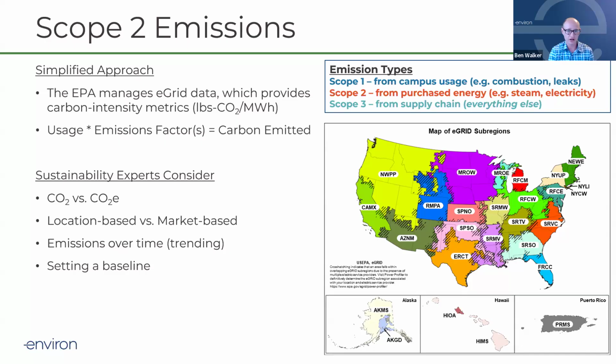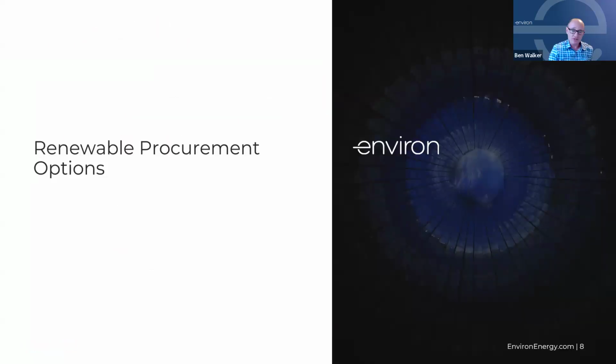We do have carbon software and a variety of software tools to help with these kinds of things if you're interested. There are a variety of options out there for you. So, level setting, we're going to be talking a lot about scope 2 emission reduction opportunities today. And most of that falls into renewable energy procurement.